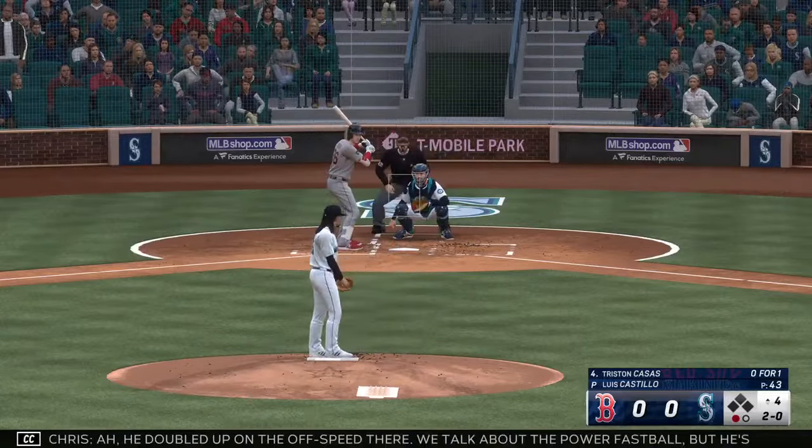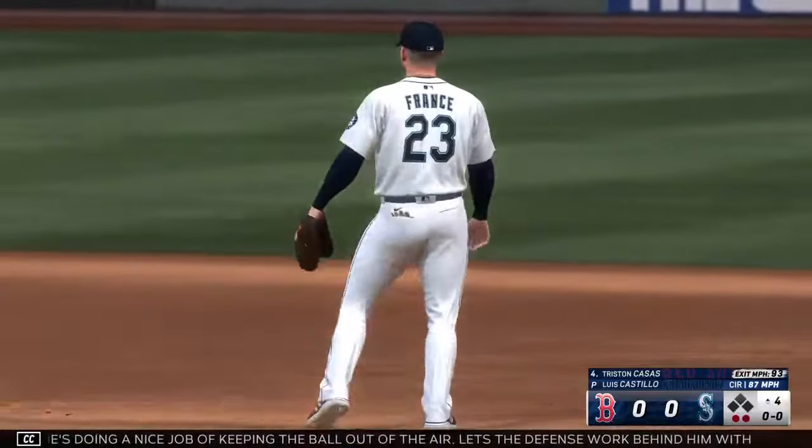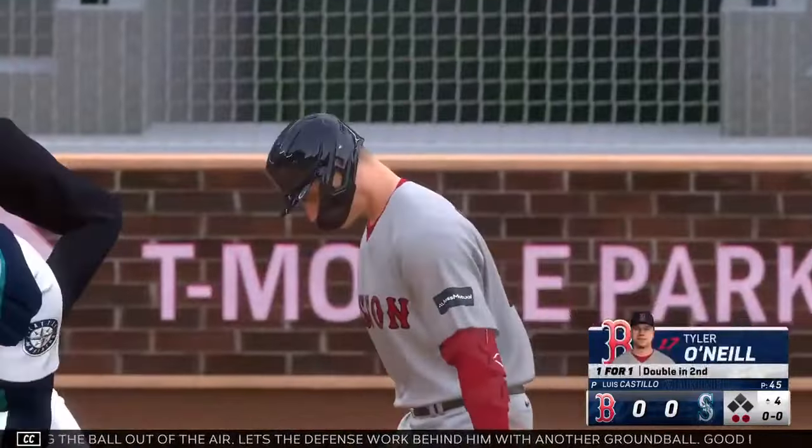The pitch. Hard hit, right side. Steps on first for the out. Well, he's doing a nice job of keeping the ball out of the air. Lets the defense work behind him with another ground ball. Good execution. And next for the Red Sox, Tyler O'Neill. Doubled in his first AB.